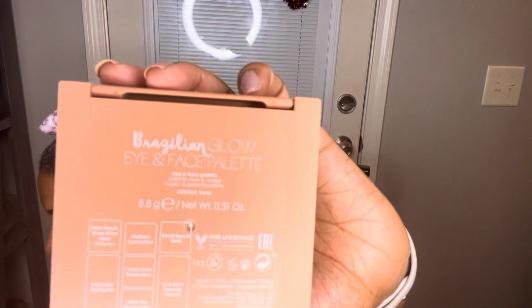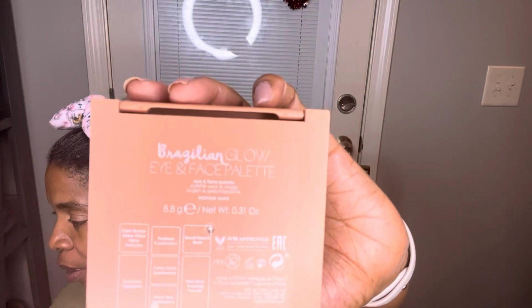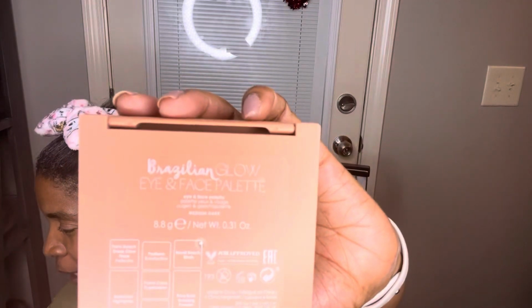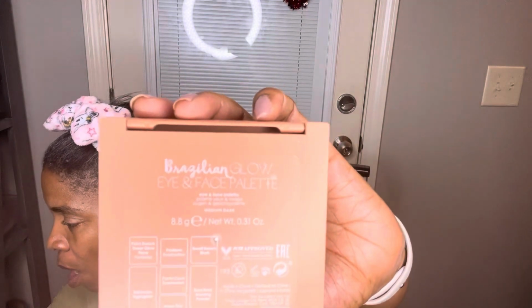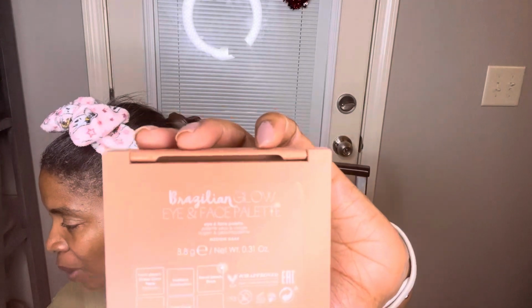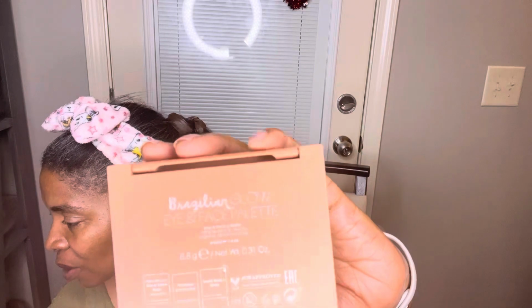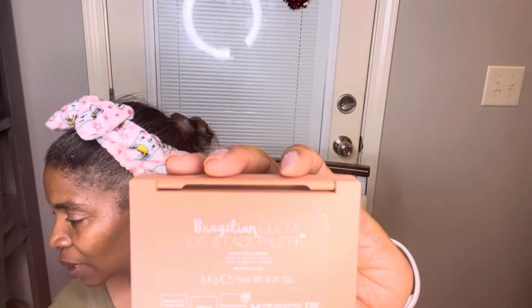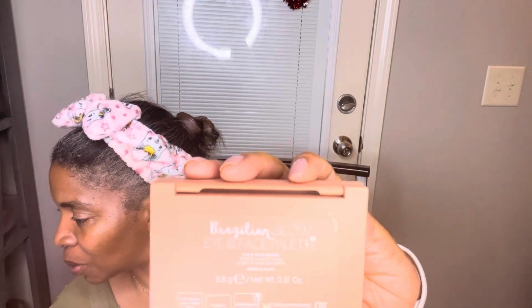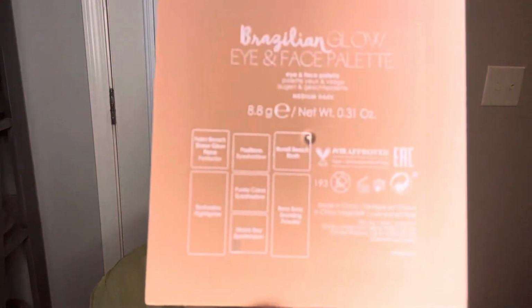This is an all-in-one palette, has everything you need for a bronze and beautiful look. From a blurring finishing powder to a glow boosting bronzer, a matte blush to a shimmering highlighter, and even three versatile eyeshadows. This multitasking wonder has got you covered from day to night. All right, so let's see how we can use this.